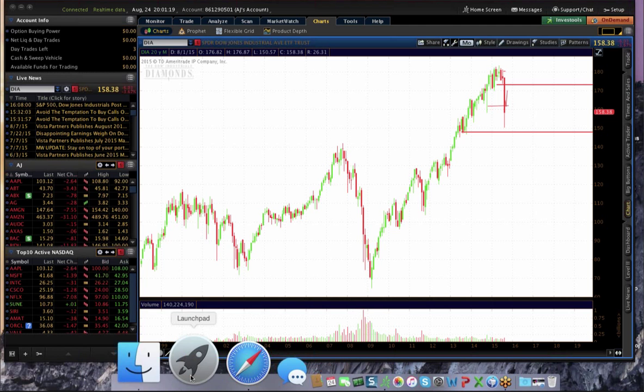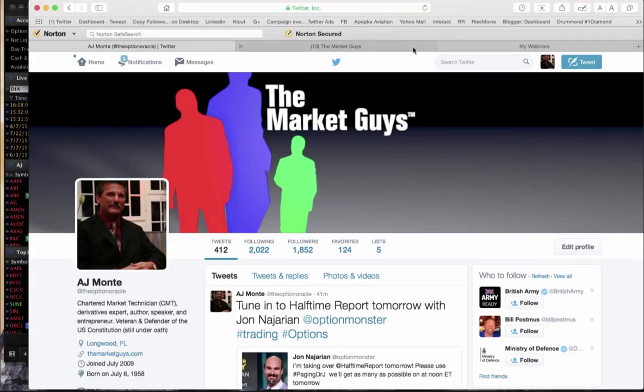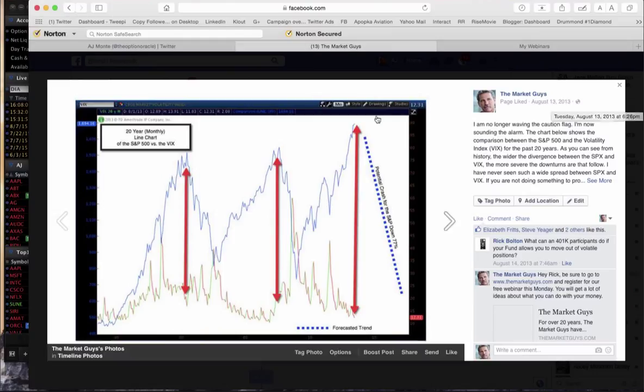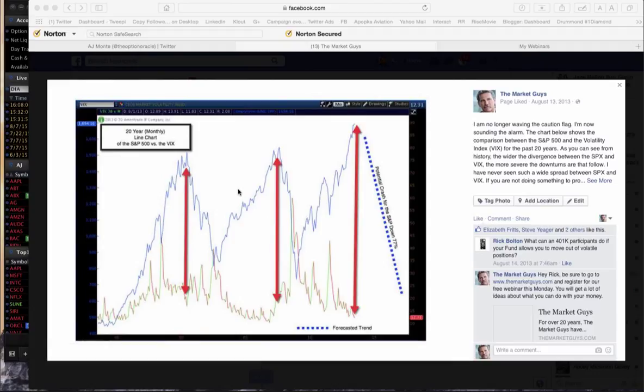In fact, I'm going to show you a report that came out on August 13th, 2013. Now you have to understand that this chart is a 20-year chart. For the past couple of years, I've been tracking the volatility index against the S&P, and these red arrows show the divergence between the volatility index and the S&P.